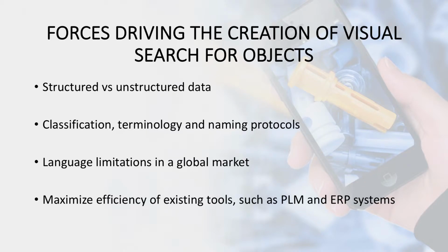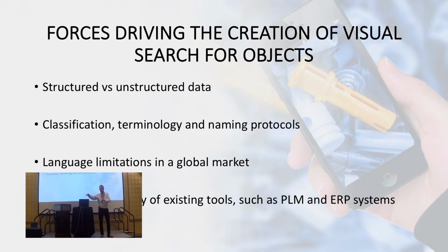So, the forces driving the creation of visual search for objects. Everything we're stating from this point on for visual search has to do with objects. We're not talking fingerprints or facial recognition. That's all done. So, forces behind it. Structured versus unstructured data. You can do unstructured data, you can word search, find things, but when you're looking for pictures, that doesn't work. Classification, terminology, naming protocols. She's over at this desk and she calls it a flange. He's at this desk and he calls it a bracket. This guy's over at this desk and he calls it a base. They're designing almost the same thing and they're calling it by different names. That's a problem.